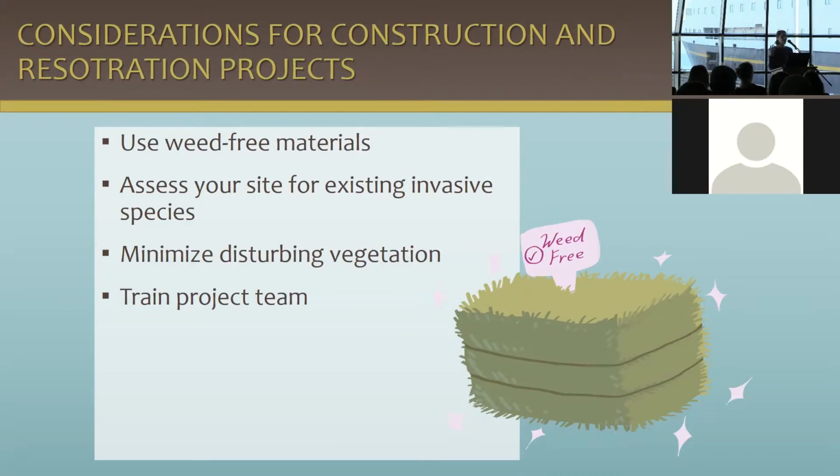That goes back to the know before you go. So see what's there beforehand. And if you have to clear a path for your work crew so that you're not constantly walking through the weeds, take the half an hour to clear a path. It'll save you so much time in the long run cleaning your gear afterwards. Minimize disturbing the vegetation. Same idea as before.